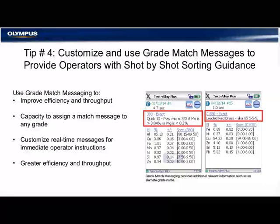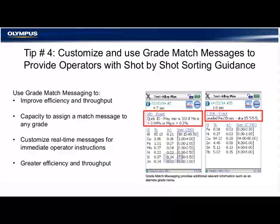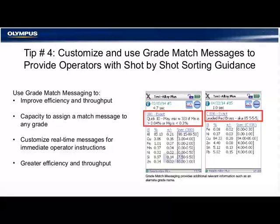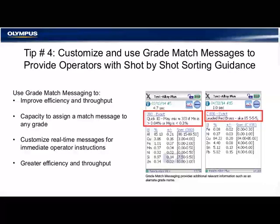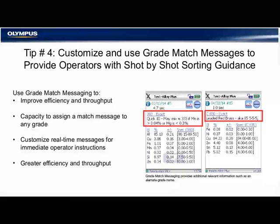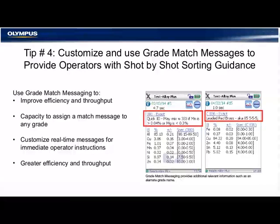So this is all customizable by the operator and can be turned on or off by the management team or the yard manager. A really good example of this would be an instruction for the sorter to, quote-unquote, put 304 stainless in the blue bin, or put 316 in the red bin, or caution, beryllium-bearing copper grade. Please set aside.